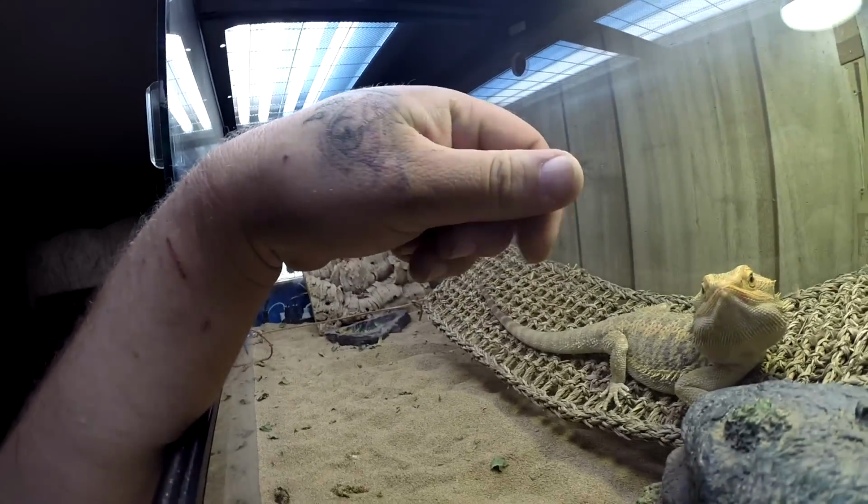A lot of people have a lot of opinions on what the bearded dragon should be kept on. I'll show you what I keep them on. I actually keep them on the walnut substrate. You see down here? That's walnut shells. You'll have a lot of people with the opinion that you shouldn't have that kind of substrate in there because they'll eat it and then they'll get impacted.